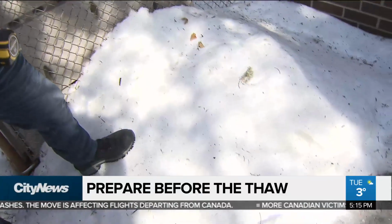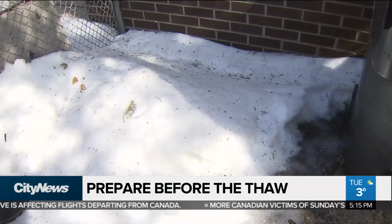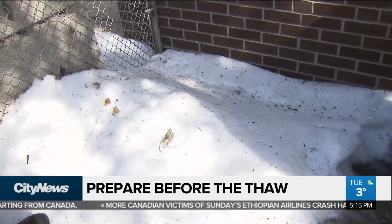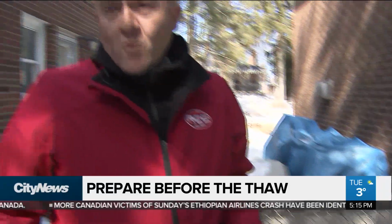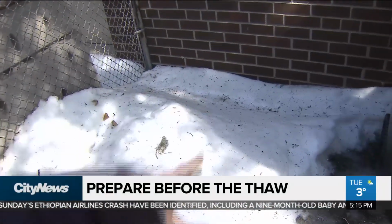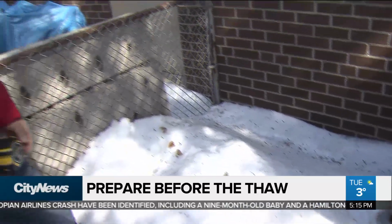Take a look over here. You see, a lot of people have snow piled up all along the side of their home, and the problem here is as it melts, the ground's thawing, the rain's falling, temperatures are warming up, and the water's got nowhere to go, and it's just coming right at your foundation walls. When this melts, there's potential, I guess, for that going right into the basement. It doesn't have anywhere else to go. Absolutely. The water's got nowhere else to go but at your foundation wall.